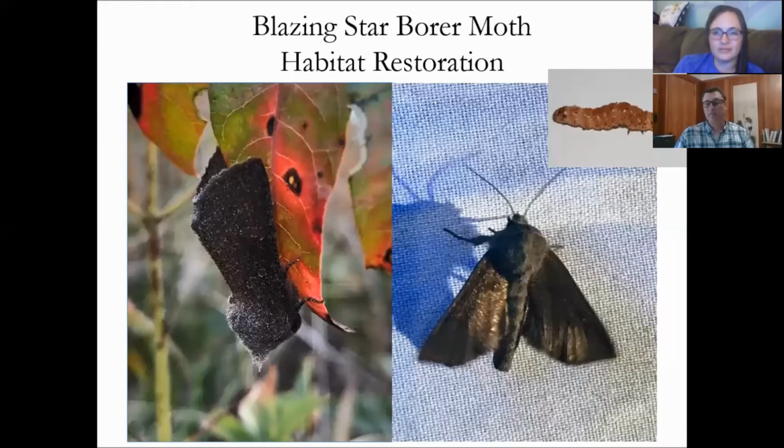And then in the spring, this egg emerges into this little caterpillar. The caterpillar's first job and pretty much only job in life is to go find a blazing star plant, and then it will feed on the blazing star plant for the remainder of the summer, getting bigger and bigger, going through different sizes known as instars. And then at some point, I believe in August or September, it'll pupate, which means to turn into an adult. It'll go through the pupa stage, and then out will come an adult Blazing Star Borer Moth, and the cycle begins again.